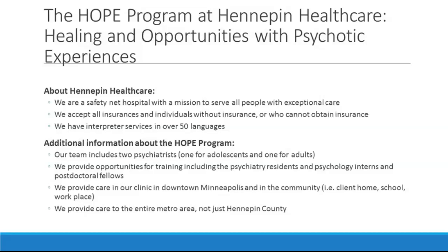On our team specifically, we have two primary psychiatrists. We have one that focuses on our 18 and older clients and one that focuses on our 15 to 17-year-old clients.